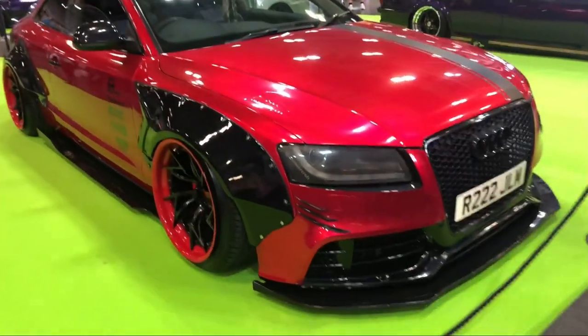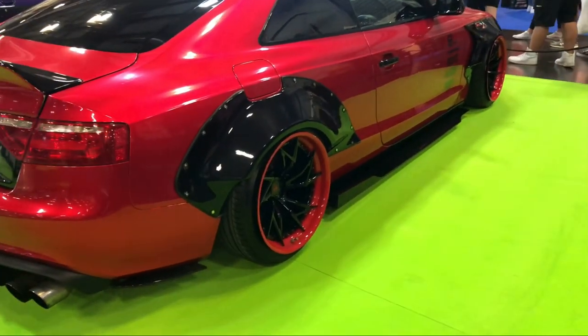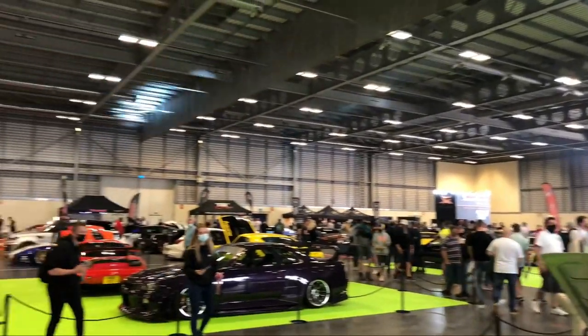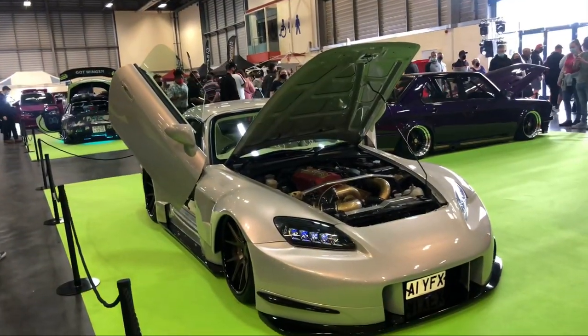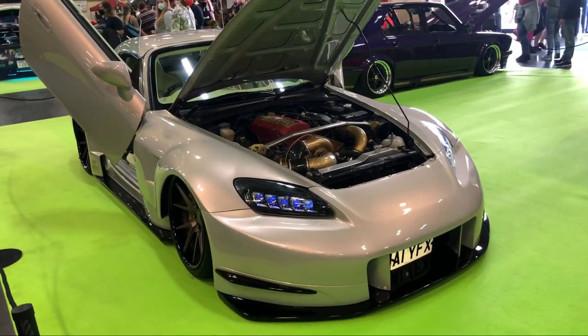What an awesome car, this Audi in red with the white body kit. Love the wheels. As you can see, guys, lots of cars here to see. Oh, this Honda S2000, beautiful. Love the body kit in it. Look at those headlights. They go from side to side.